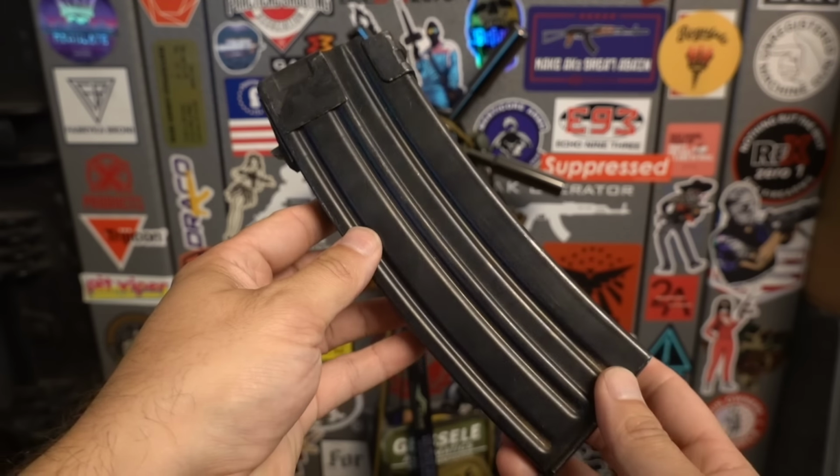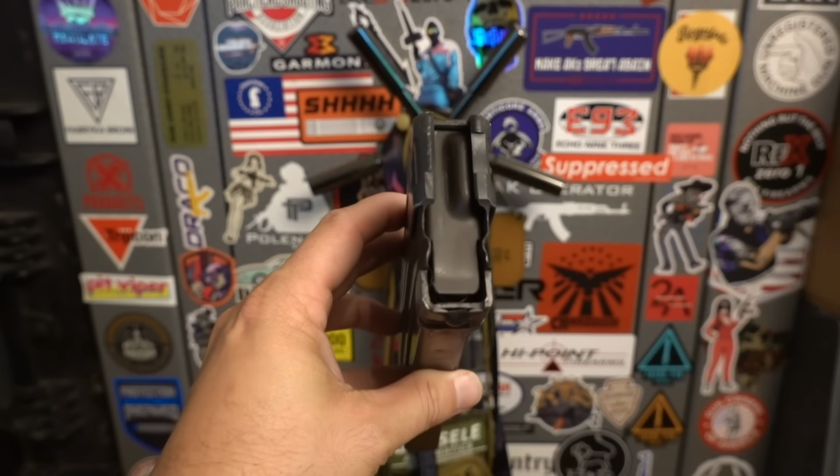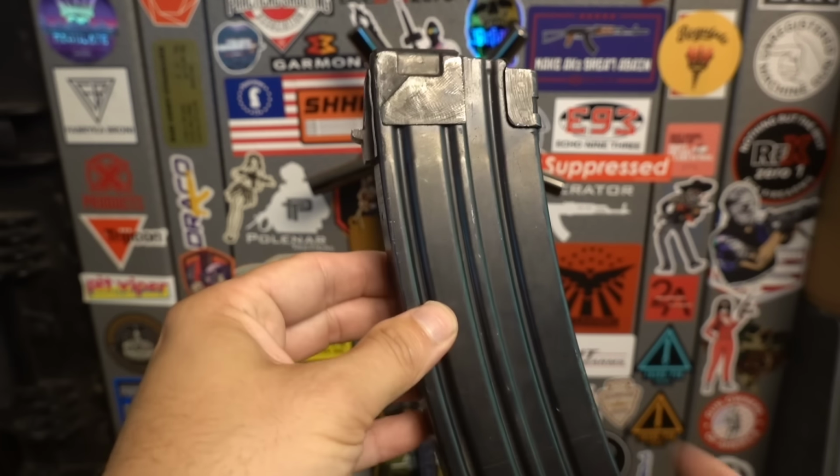Magazine compatibility, they come with Serbian-made plastic mags. They're trash, just toss them. But they do make Serbian-made steel mags. They're like 40 bucks a pop. These are the original pattern mags. They work the best, they look the best, they're the most reliable. So that's cool that you actually have a factory-made metal mag for a 5.56 AK.